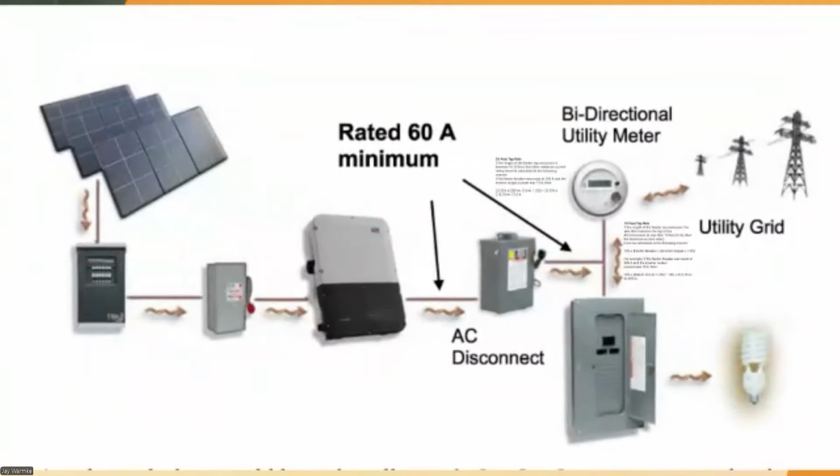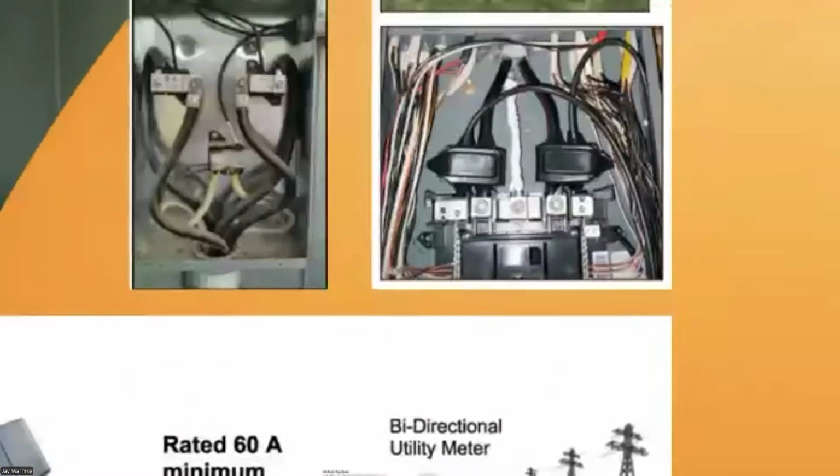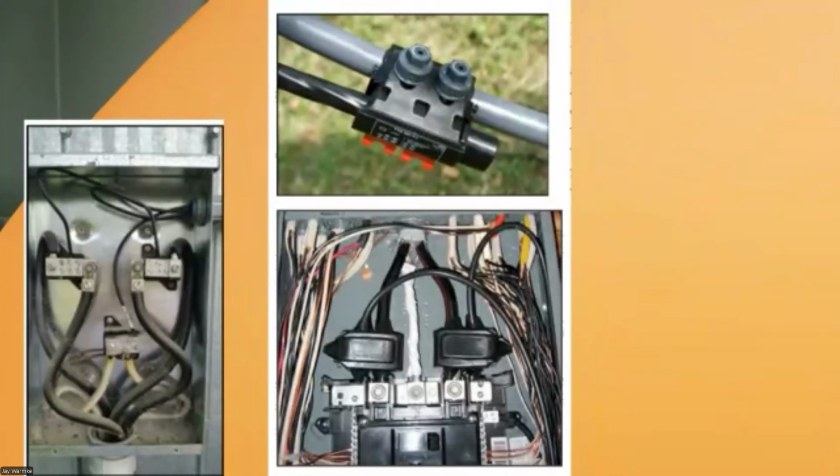It can be almost anywhere between the main and the meter. A couple of little things, I don't want to get too deep into it, but there are some amperage limitations: a minimum 60 amp wire is required there. That's just an aside. Some of the ways people do this is with a tap, for example. I personally am not all that keen on taps. They just feel dodgy to me. But a lot of people use them and swear by them. The ones on the bottom there are tapping in within the service panel box right above the main. That feels really dodgy, but that's what they do.